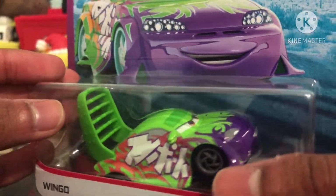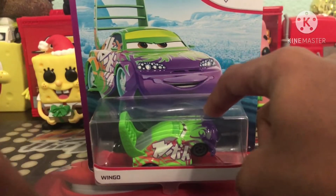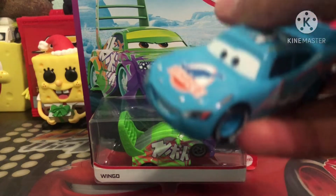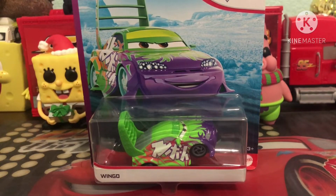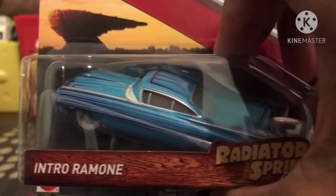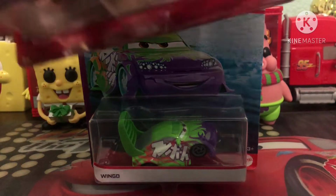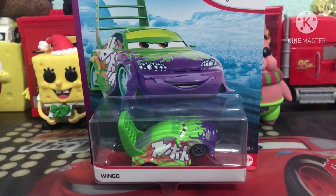And so yeah, that's about it for the packaging. Before I open him up, I do want to say that this was one of my Christmas gifts for Cars that I got. The others being Dynaco Lightning McQueen from China, Ramone from the Radiator Springs Classics line, and last but not least, let me get her out, Lizzie from the new Welcome to Radiator Springs series. So yes, I will be reviewing all those 3 cars very soon.